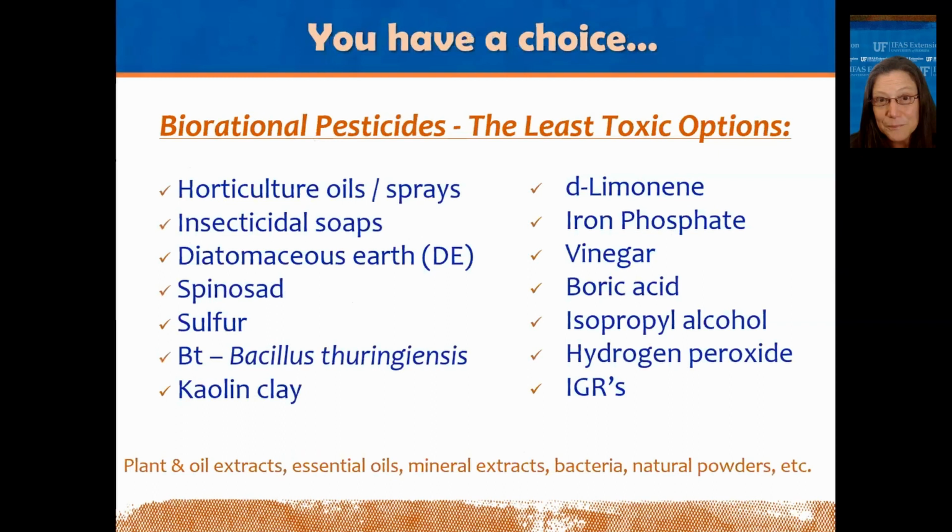Now, biorational pesticides are an alternative option to conventional chemicals. They're overall safer for people, safer for wildlife, safer to our environment, and are considered minimal impact pesticides. When we discuss most of these today, they can be called many different names. So, you know, I interchange it too. So biorational pesticides, alternative pesticides, botanical pesticides, minimal risk pesticides.